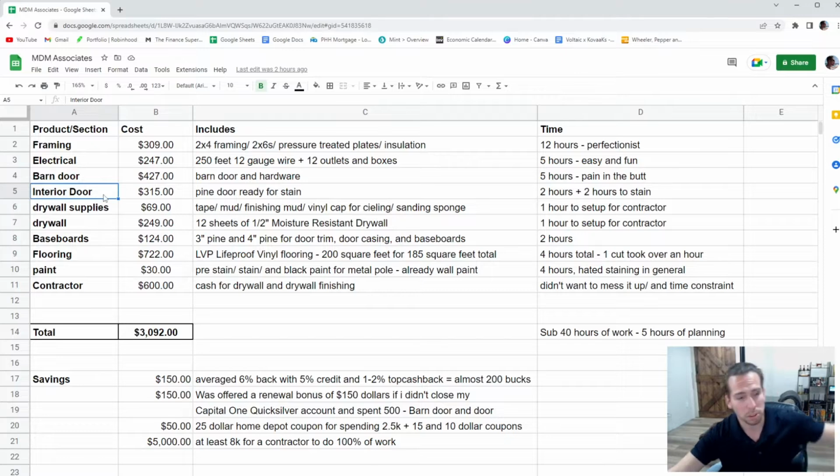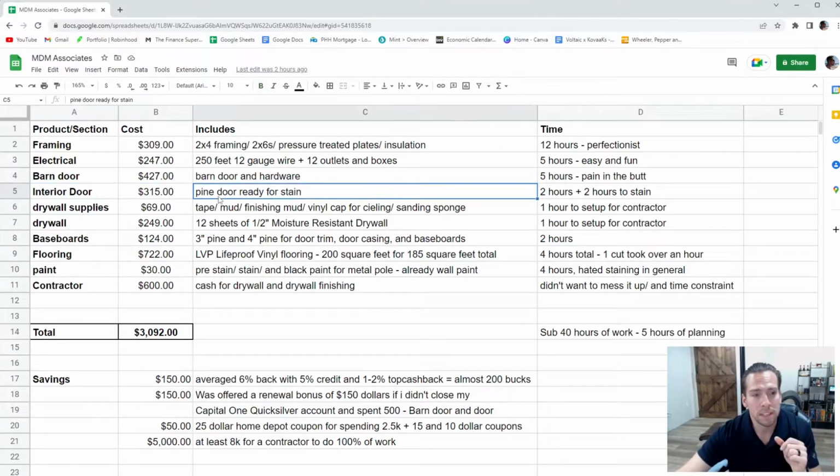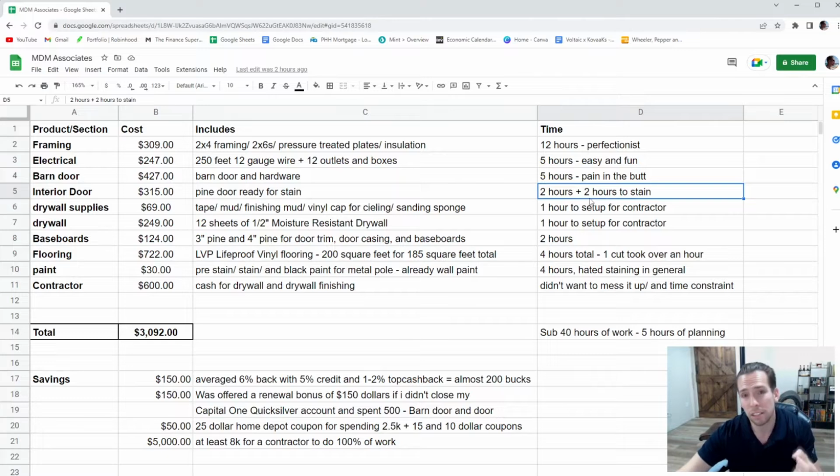Now, I have an interior door, which is on the left. You may have seen it earlier. Dark walnut stain, $315. It was essentially a pine door, pre-hung, and it was ready to stain. And that took me 2 hours, plus an additional 2 hours to stain it. I do not like staining. I like painting, kind of. Don't like staining. Also, we did it in the basement, so it's just toxic fumes and just no good. Don't want to do that again.